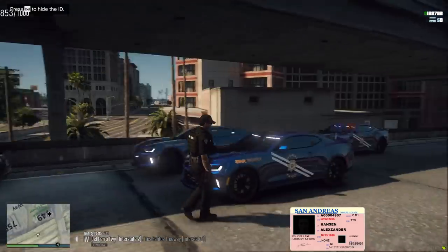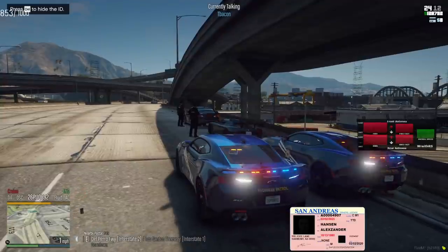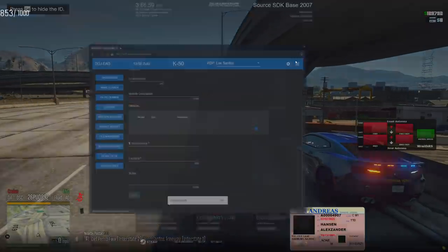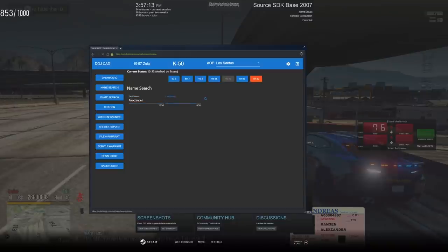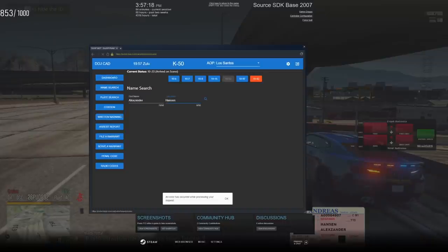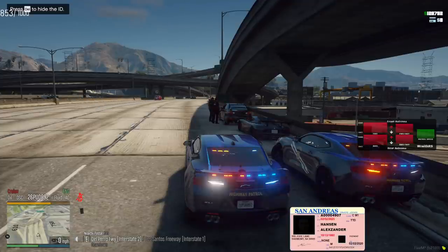This is a fake license. This guy 100% just handed me a fake license. We'll try running it. King 50. This is my car. This is my car. Self-dispatcher, yes, King 50. The subject here on our stop just handed me a fake license.